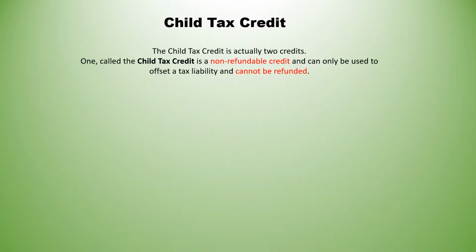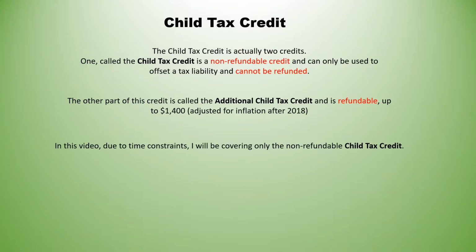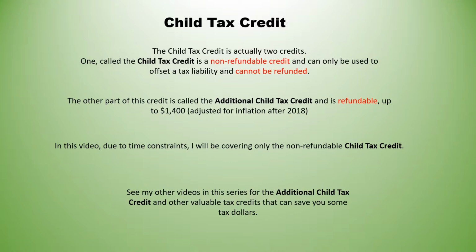The child tax credit is actually two credits. One, called the child tax credit, is a non-refundable credit and can only be used to offset a tax liability. It cannot be refunded. The other part of the credit is called the additional child tax credit, and it is refundable up to $1,400, which is adjusted for inflation after 2018. In this video, due to time constraints, I will be covering only the non-refundable child tax credit. See my other videos in this series for the additional child tax credit and other valuable tax credits that can save you some tax dollars.